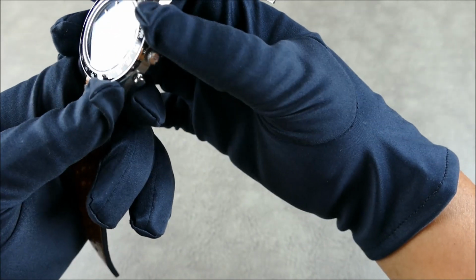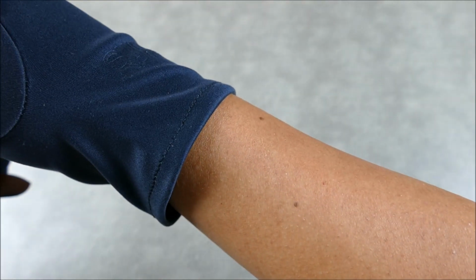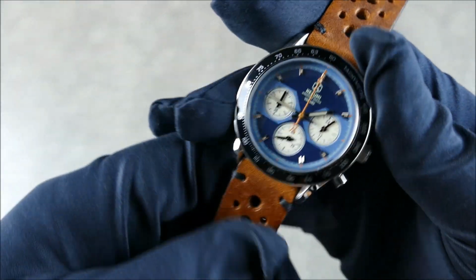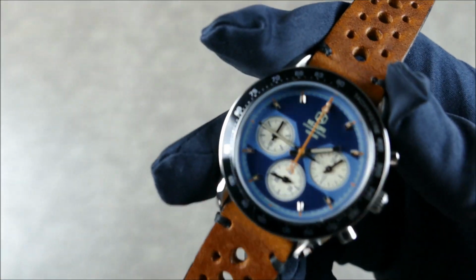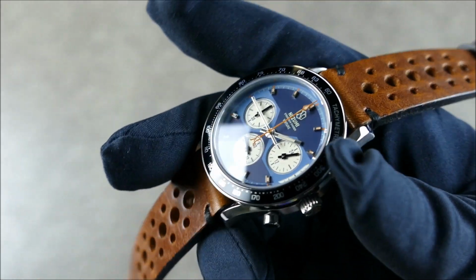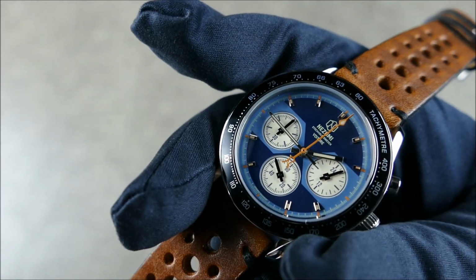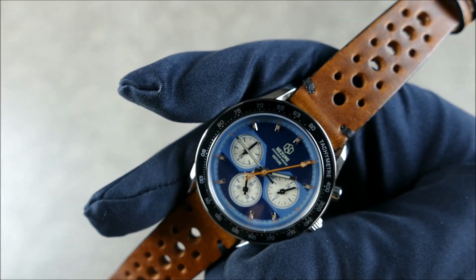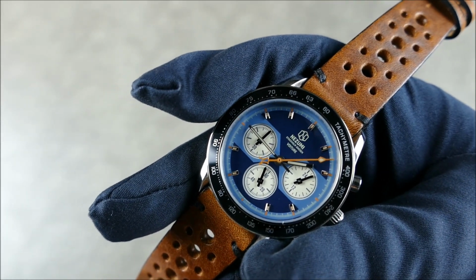So I think that's really nice, and it does have a nice little audible. Hopefully I can get this on the camera here. Hopefully you could hear that. But I thought it was really nice, and that's something that I've enjoyed about my other VK powered watches. And then of course this particular dial layout is really quite gorgeous.